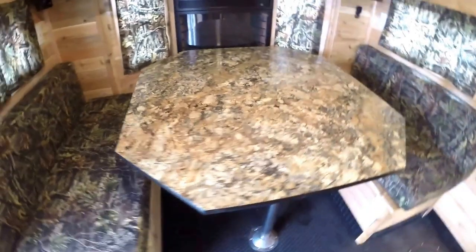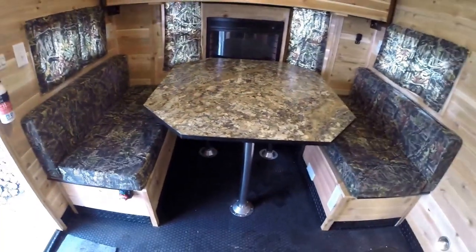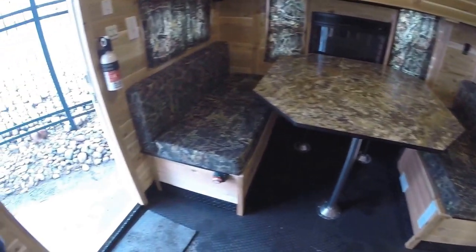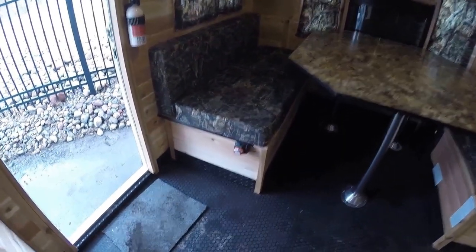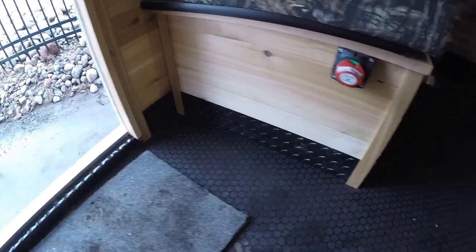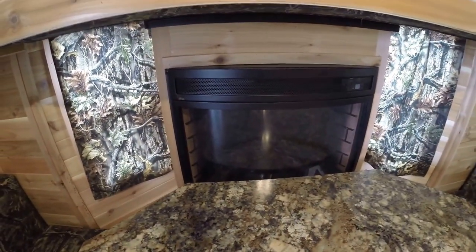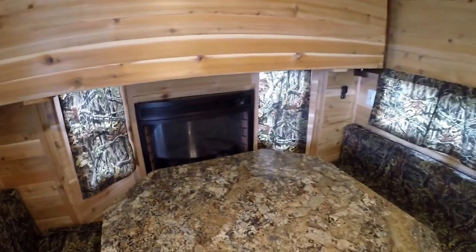Okay, we'll just start with the big table. Nice big dinette table. Goes into a bed for two. Storage on both sides underneath the benches. Then you've got the black rock guard all the way around the edges. Got our fireplace right there, so you can sit here and have wine dinners out on the ice with that fireplace on.